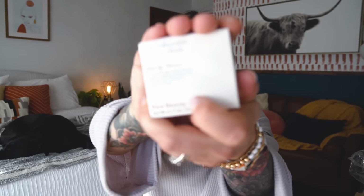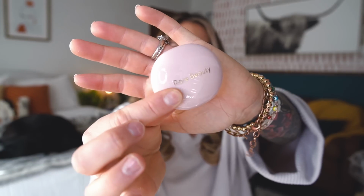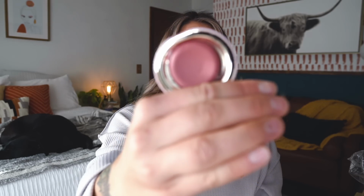Next up, don't look at the box the way I opened this, please. I savagely opened this. I was so excited to try this because, as you guys know, I love cream products. I love cream bronzers and blushes and all that stuff. Look at how cute this little packaging is. This is from Rare Beauty, and I got this cream blush in the shade Nearly Mauve. And I just don't have a lot of dark blushes like this. I do have this on today.